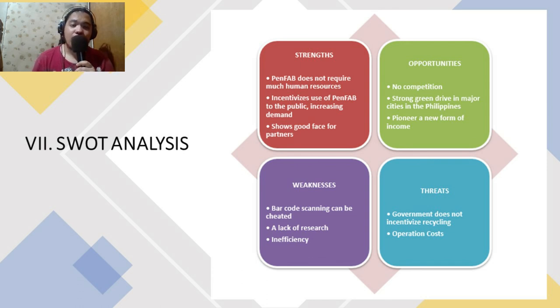Next, we're going to be moving on to weaknesses, where barcode scanning can be cheated, where a higher value product is scanned and then a lower value product is given. Next is a lack of research. I think this speaks for itself. You can't find much literature about reverse vending machines as a whole. And lastly is that it's inefficient. This weakness is based around how much infrastructure a reverse vending machine needs, especially coordination with city waste disposal management.